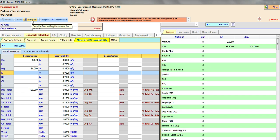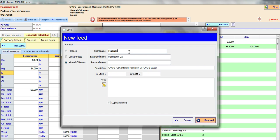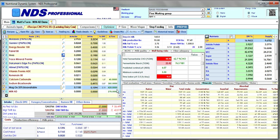So we need to save this as a new ingredient. We'll click Save As. We'll just call this new ingredient Magox 35% bioavailable. Click Proceed. Now it will take you back over to the page. We need to come in here and see our price changed. I'm not sure why it does that, but we have to come in here and just reiterate that it is $420 a ton, and now our price comes back up to where it's supposed to be. So now that we come back over here, that 28.64 is now 19.25.